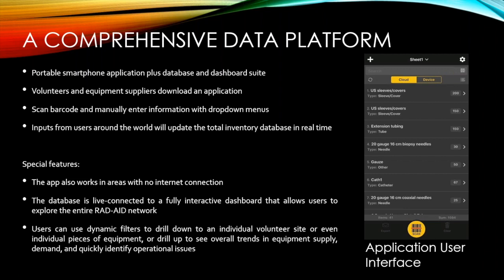So this app is also designed to work in areas with no internet connection. That's important in developing nations. As soon as you enter Wi-Fi, it automatically uploads the data into a cloud-based database.